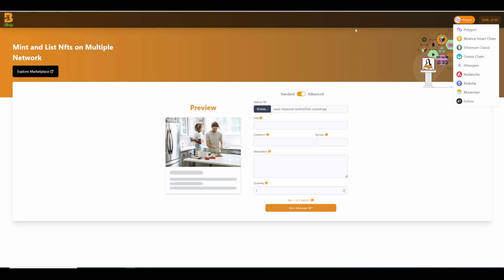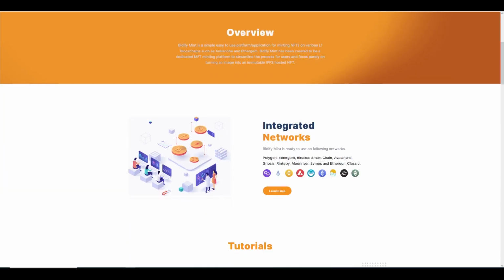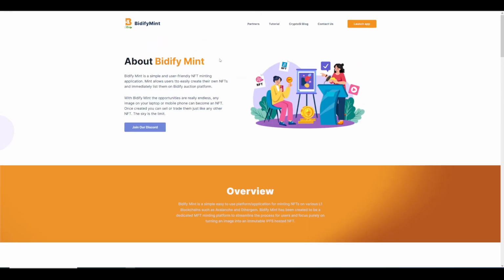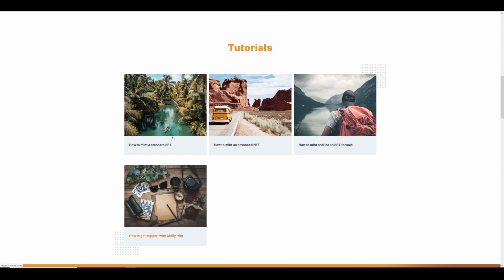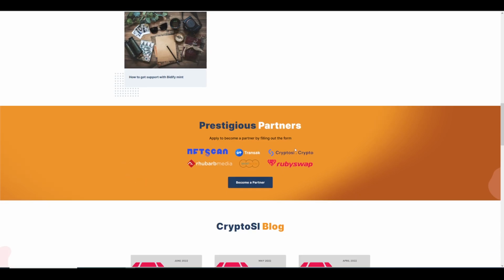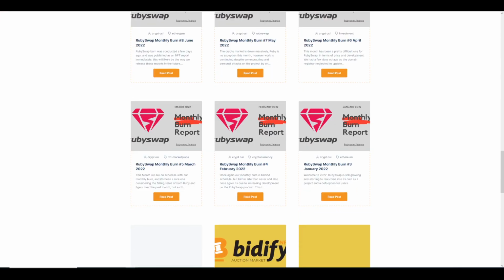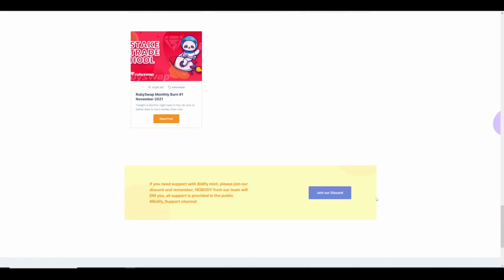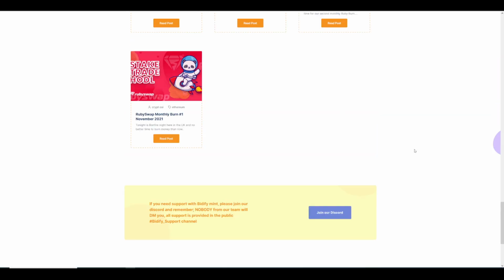Final thing to show is we have a new Bidify Mint landing page, which is, I'd say, 90% complete. It's just a pretty simple information page for people who don't really know what this mini app does. I'm going to add some tutorials. They're not quite complete yet, so we're going to get rid of these placeholders, and obviously the tutorials will go in there. Here are our prestigious partners, and the blog is there, which was showing currently a lot of Ruby swap things. I need to integrate the Bidify blog posts as well, but that shouldn't take too long. And obviously our support is in our Discord.